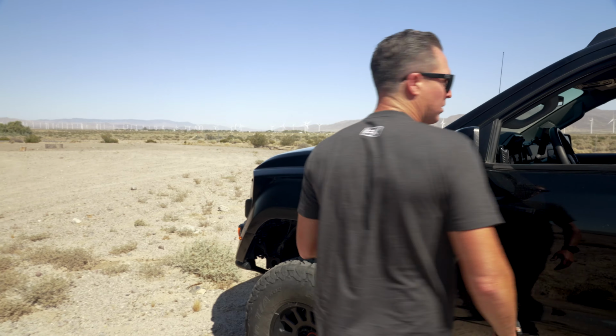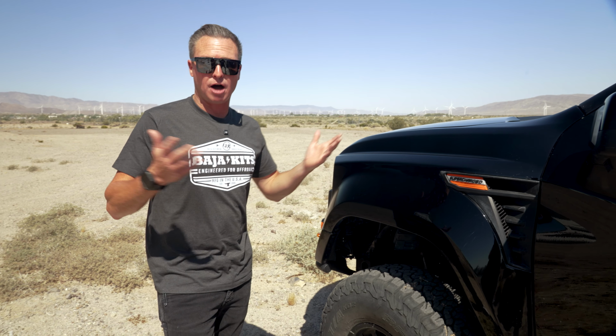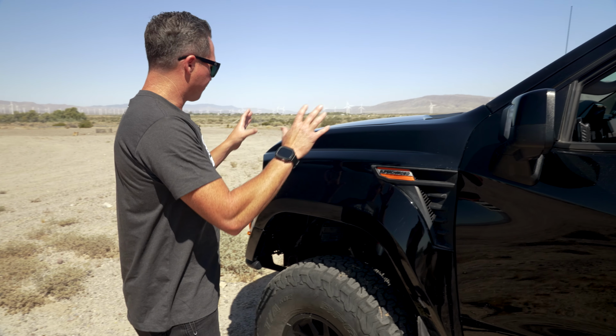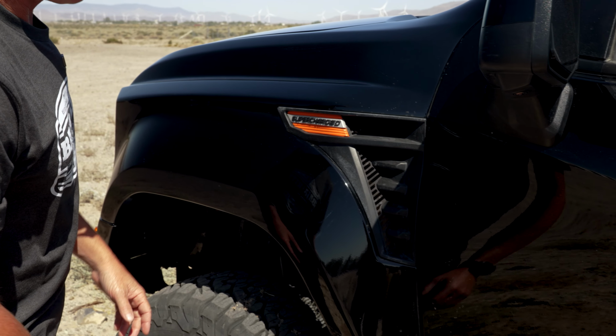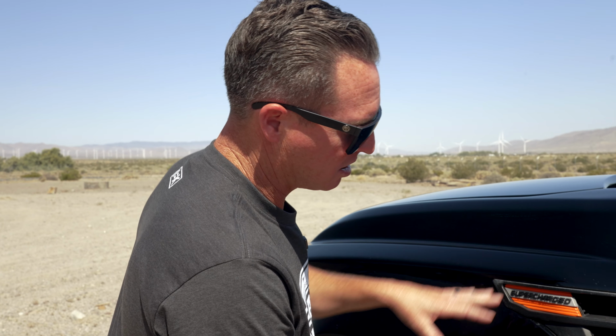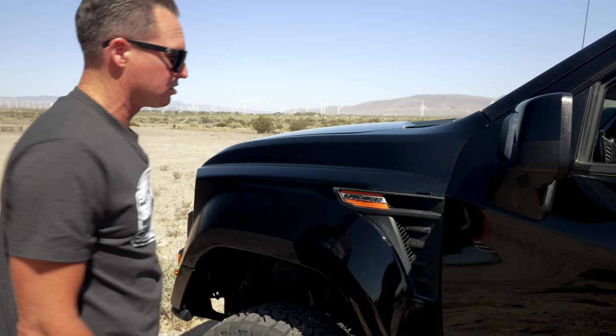Next here, the team went through quite a few revisions and changes and options to try to get through to these, but the front fenders, specifically with these nice accents here, I just love them. It's very OE look, but still sporty, and they fit right in there nice with the supercharged logo badge.